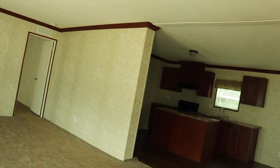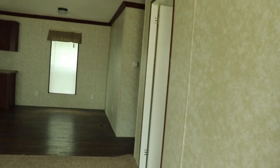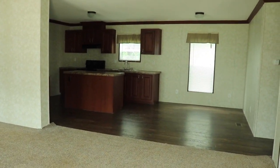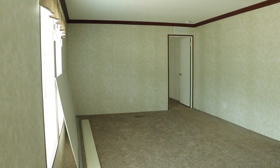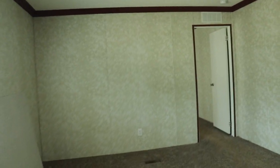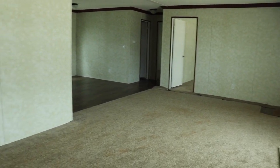This is called the Sprinter. So I just walked in and already I can see into the dining room and the kitchen, but this huge space is the living room that I'm standing in. And I will shut the door and walk over here. So this is the living room. A lot of space in the living room.